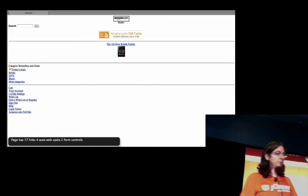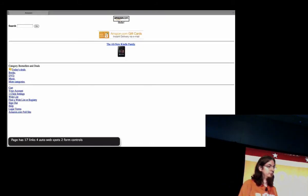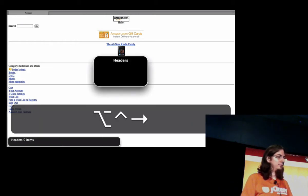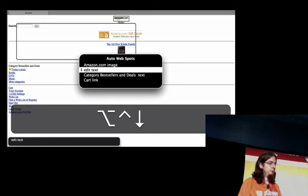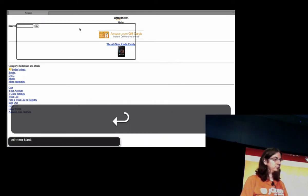Each page has 17 links, 4 auto web spots, 2 form controls. Open web item rotor, headers 0 items, links 17 items, auto web spots 4 items. Amazon edit text blank.